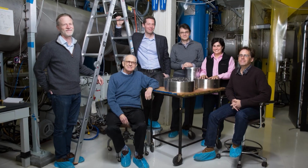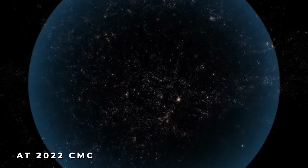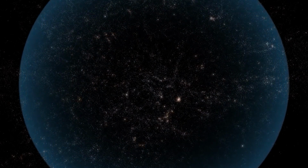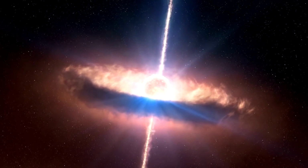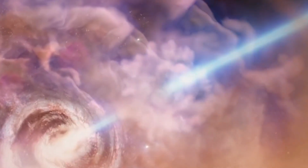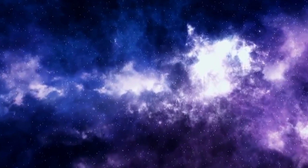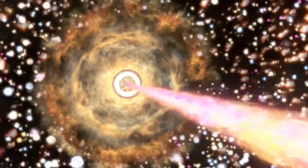The astronomers from MIT and their associates have identified a potential source for the signal. The signal, AT2022-CMC, most likely originates from a relativistic jet of matter shooting out from a supermassive black hole at speeds close to the speed of light, according to a study published in Nature Astronomy. They postulate that the jet resulted from a black hole that unexpectedly started consuming a nearby star, releasing a tremendous amount of energy in the process.